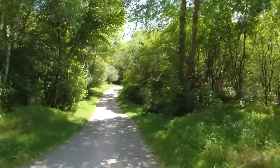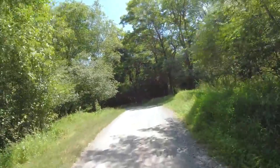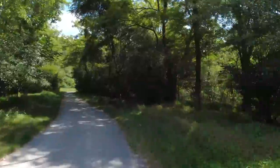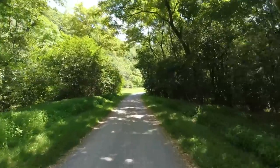This is a nice trail. It's almost like a roller coaster. A lot of fun on a scooter or even a bike. Okay, I think we may have come upon our first location.